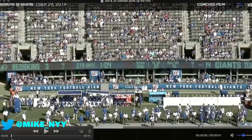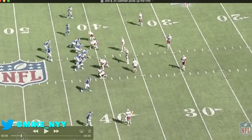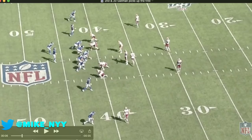So I didn't notice this at first, but Pat Shurmur does the same thing in back-to-back plays, except this time it's for Wayne Gallman. So Gallman's going to come out here and just run a quick little out route, and every other receiver is going to go deep.